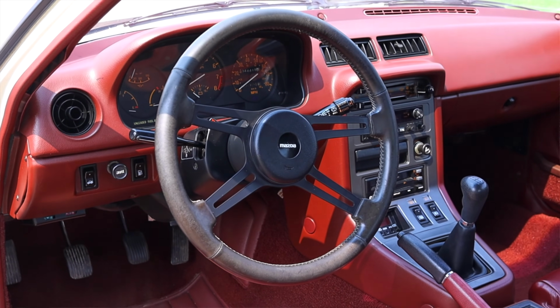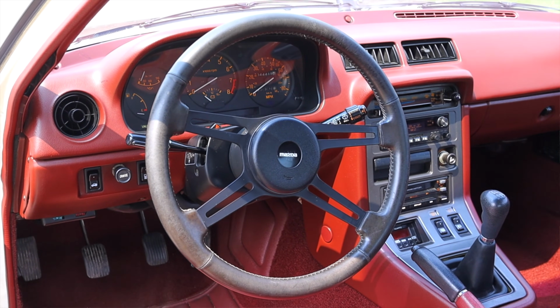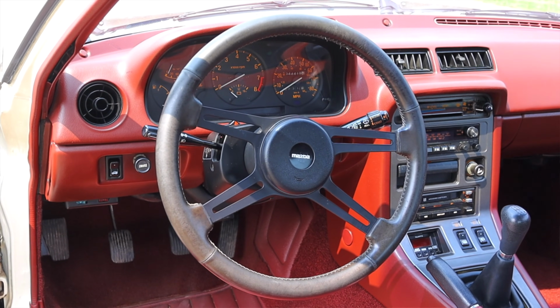On the steering wheel, I don't get anything. No buttons, no switches, no dials, no nothing. I just have the little Mazda logo and I love it. Very clean, very simple, very typical of older rotaries.